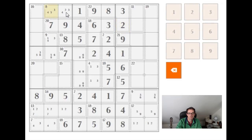And this is going to fix this 5. So this 3 here removes 3 from these two cells, but now in order for this 8 to work, it can only be one of the 2-5 variation. It can't be 3-4 anymore because of this 3. So this has to be a 5, and this has to be a 2, which forces this to be a 1. Allows us to remove a few more numbers down at the bottom.